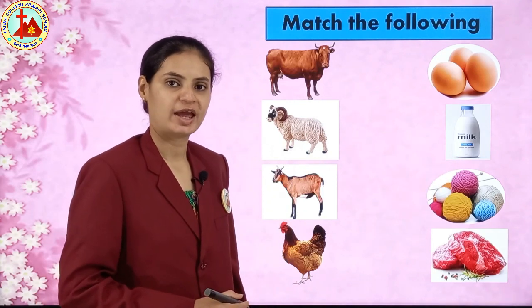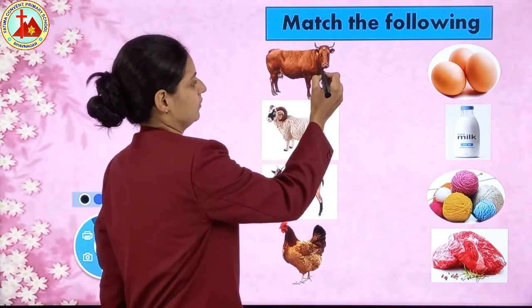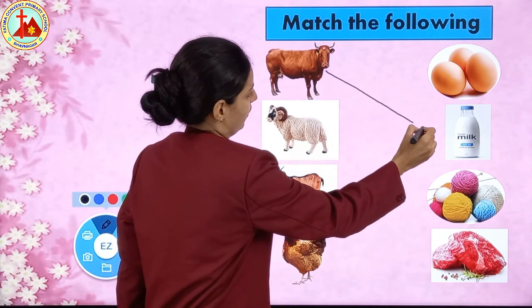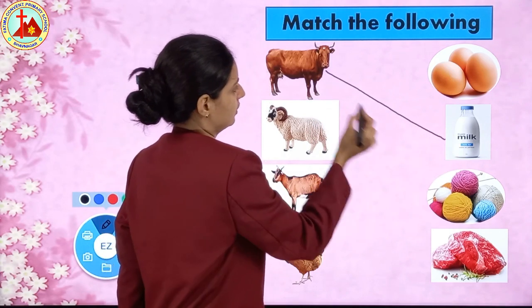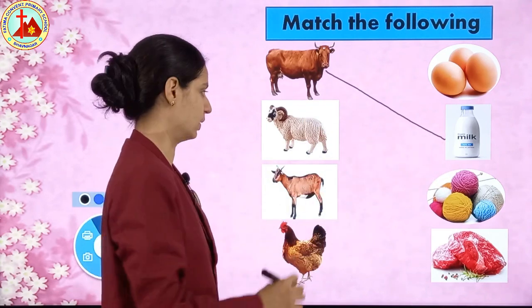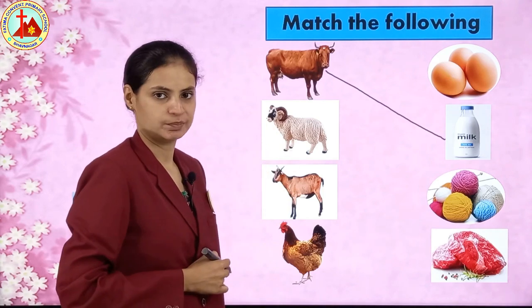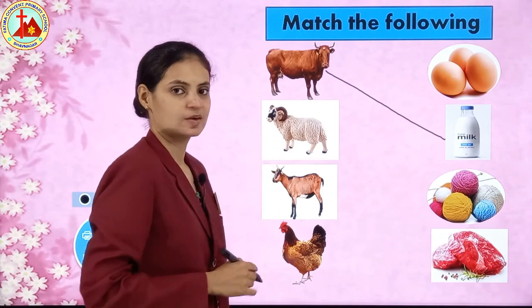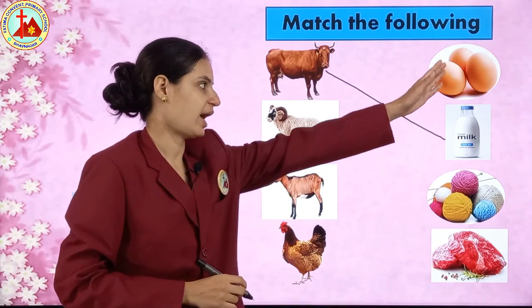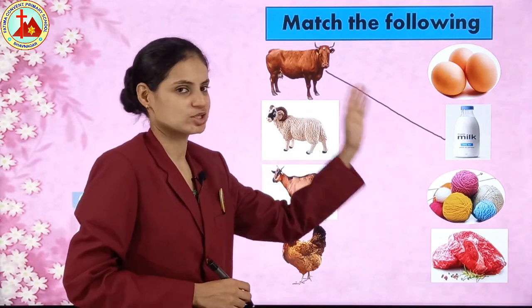So now what we have to do? We have to match by drawing the line. We have to match cow and draw the line and join to the milk. Cow gives us milk. Like this, you have to do match the following. The next one, which animal is this? Sheep. Yes, sheep is domestic animal. Now what do we get from sheep? Eggs. No, milk, but it is already matched with cow.